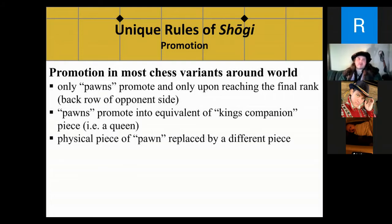Every place had different rules. There wasn't really a standardization for it, but essentially it came down to only a pawn could promote, only at the back row, and only into the king's companion. And this usually required a physical piece to replace the pawn, because obviously the pawn doesn't look like the queen.